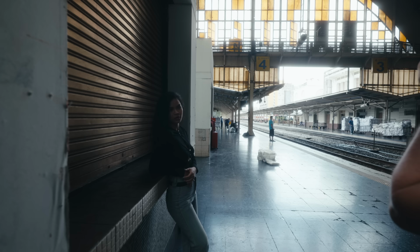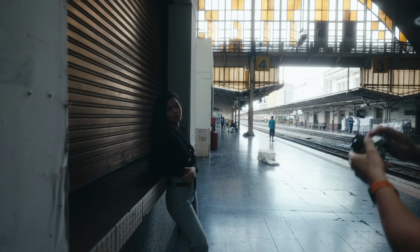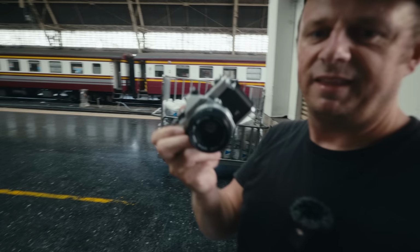Oh, it's on auto. Ooh, okay. Okay, this will be a very slow shutter speed, but it's okay. We get it. Okay, 1, 2, 3. Okay. Done. Guys, it's a wrap. Finished. We're finished now.